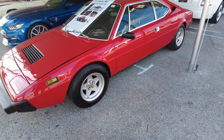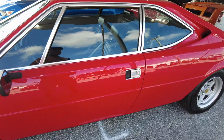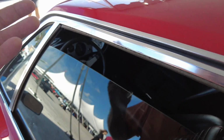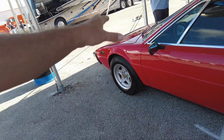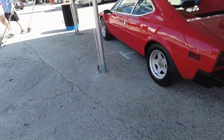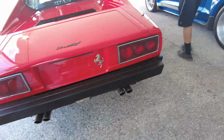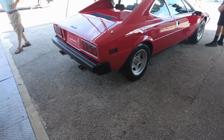So, to me, it's a beautiful example. I really would like to have one again, just because I had one. It's got the gated shifting, which is so desirable. As a matter of fact, my 360 has the F1 transmission, and a lot of people are converting their cars over to the manual transmissions so that they get the gated shifting. Unfortunately, the car just never got the value that a lot of the other Ferraris did.